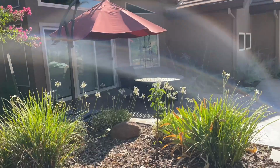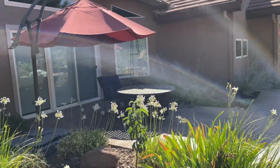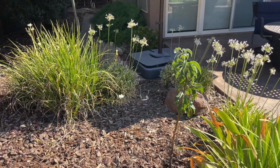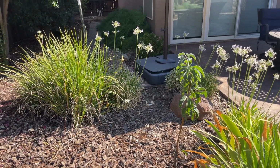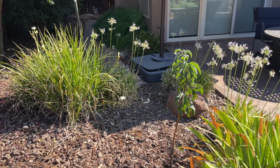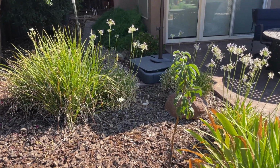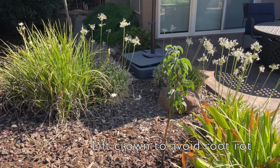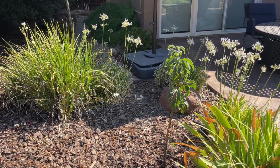I did put in an Asian pear. I need to repot it because I need to move it and put it on a hill because when we ended up getting it in the ground, it was flat, and that's not safe in our area. When it rains and it floods in this spot, it would get too wet, and I need to lift the crown of the plant.